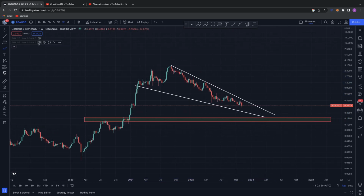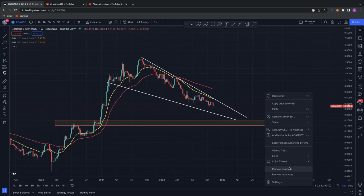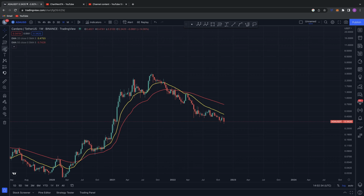One more thing that gives a little bit of confluence to this is that, again, if you look at the EMAs here on the weekly, you had this death cross. You've been hitting your head on the 20 ever since. You was holding support here, and you was holding, what price was it that ADA was holding here? It was around 40 cents. You was holding that, but you've lost it. You've turned it to resistance, and right now you're being pushed down.